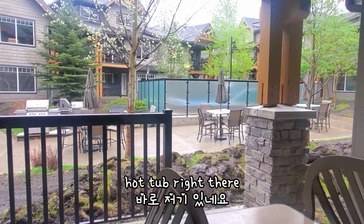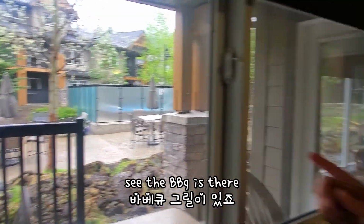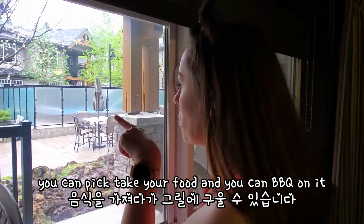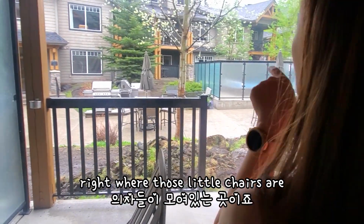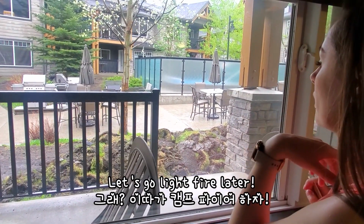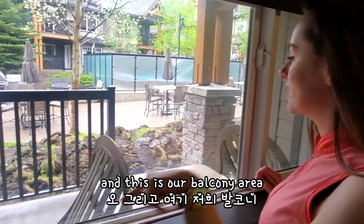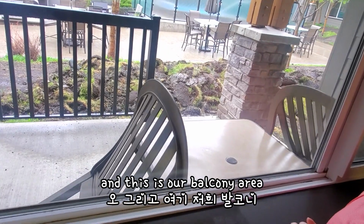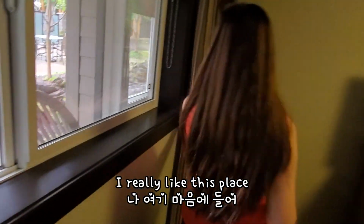Hot tub right there. Yeah, and if you also look out there, you see the barbecues? You can take your food and barbecue on it. And right beside the barbecues, where those little chairs are, there's a fire pit so that you can have your own fire. Oh yeah, let's go light the fire later. It's pouring rain out. Oh, and this is our little balcony area. It's cute. Anyways, I really like this place.